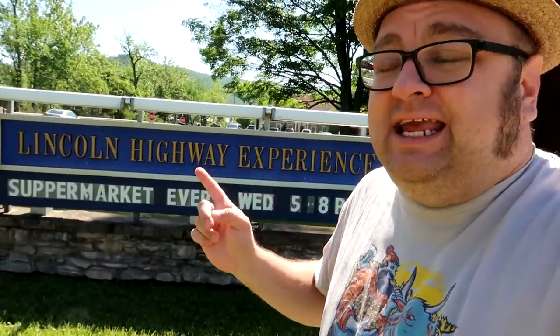Hey you all, Carpetbagger here, coming to you live from the Lincoln Highway. We are standing here in Ligonier, Pennsylvania, not only in front of this giant gas pump, but we are also in front of the Lincoln Highway Experience.